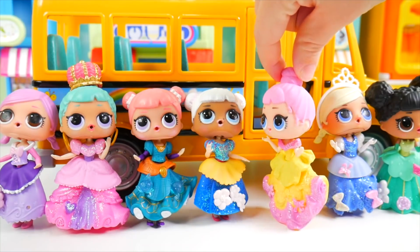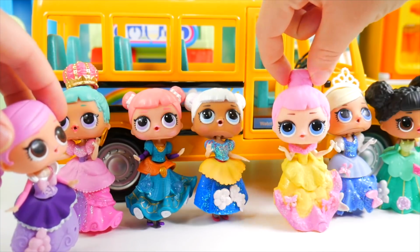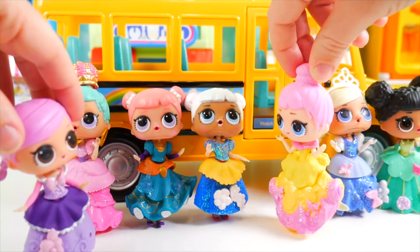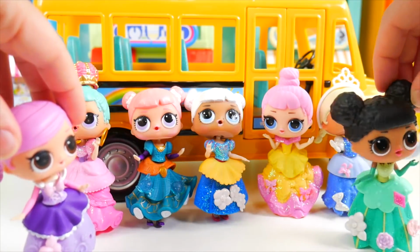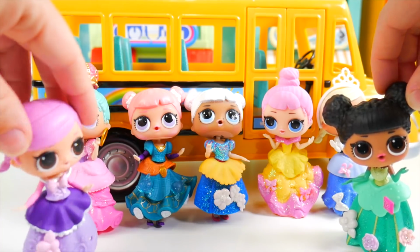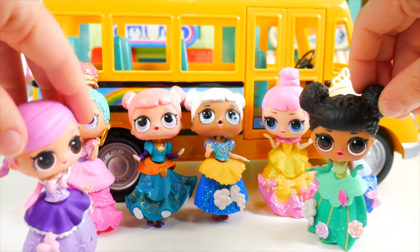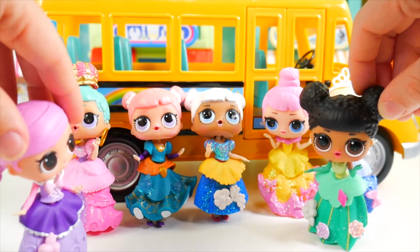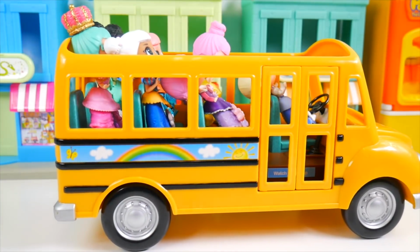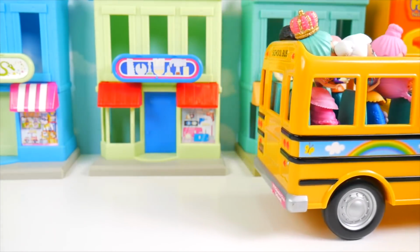You know what? I feel like we're missing someone. Yeah, me too. Where's Aurora? Oh, you mean Sleeping Beauty? Yeah, I can't find her anywhere. Well, I bet she's sleeping somewhere. You know what? I know this place that has tons and tons of beds. Maybe she's there. We should go look for her. All right, hop back in the bus, everybody. Off we go to find Sleeping Beauty. I could use a little nap myself. Yeah, maybe there's a bed for me too.